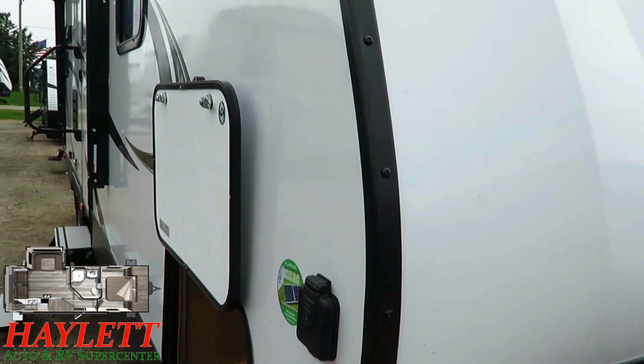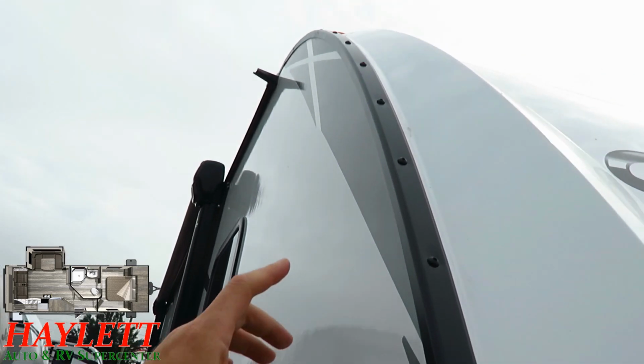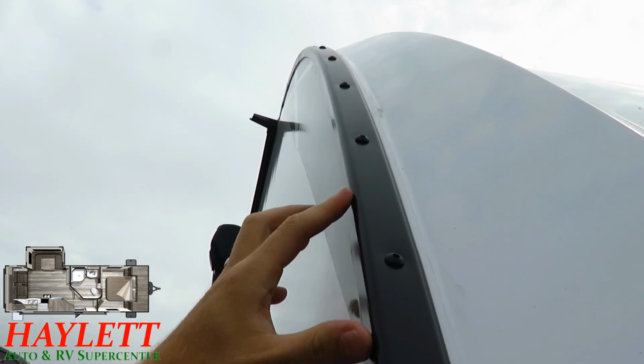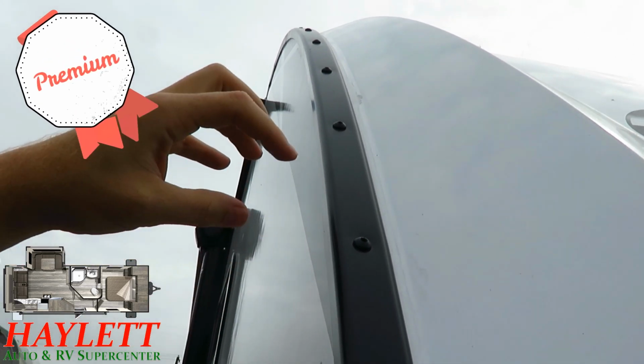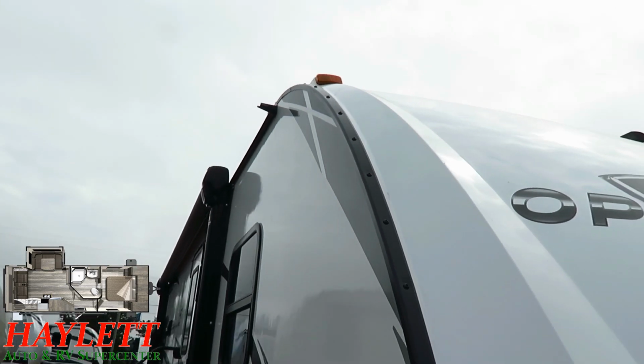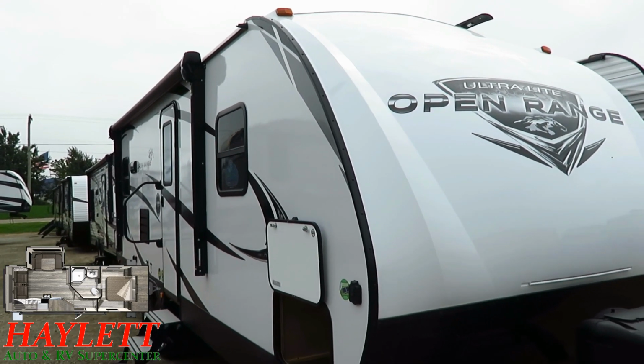But this is another one of those little Open Range differences, along with the PVC roof membrane that we'll talk about later. As opposed to like plastic screw trim right here, they're using a formed aluminum, and this is less susceptible to heat expansion and contraction. And basically, guys, what that means is that you've got a better seam holding the walls together.